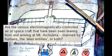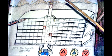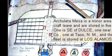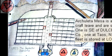Are the various electromagnetically controlled air or spacecraft that had been seen leaving from and arriving at Mount Arcueida manned by humans, the alien entities, or both? Arcueida Mesa is a minor area. The crafts leave and are stored in 5 areas. One is southeast of Dulce, one near Durango, Colorado, one at Taos, New Mexico, and the main fleet is stored at Los Alamos.